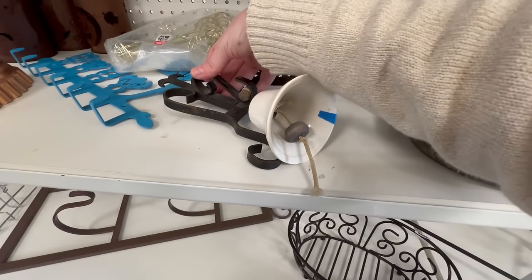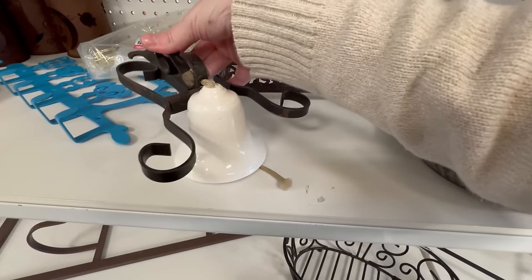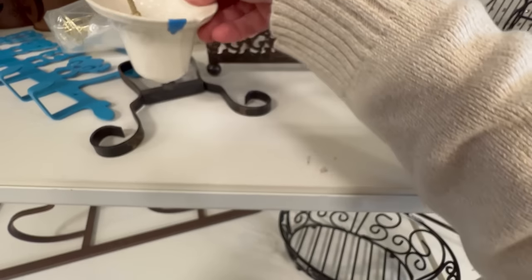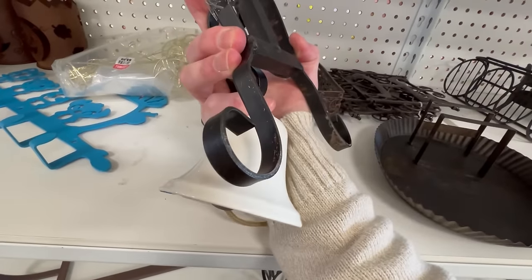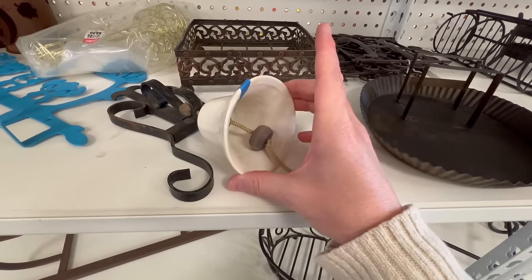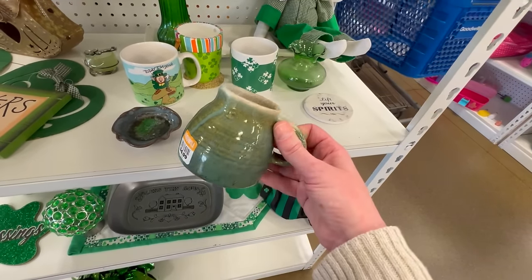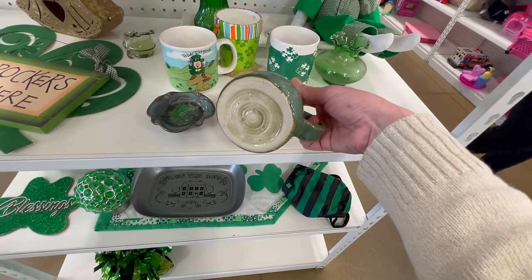This is really cool. It's an ironstone bell. It does have a chip in it, but I don't care. That's adorable. I don't know what it is. There it is, $6.99. That's cool. Oh, I love that. Oh, I love that so much. I don't know what I would use it for. I'm gonna be a good girl.